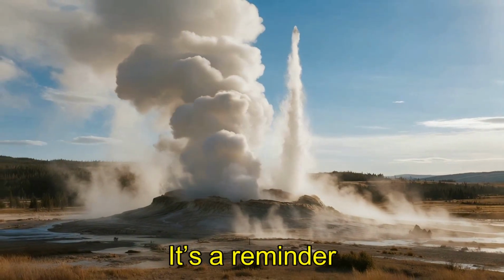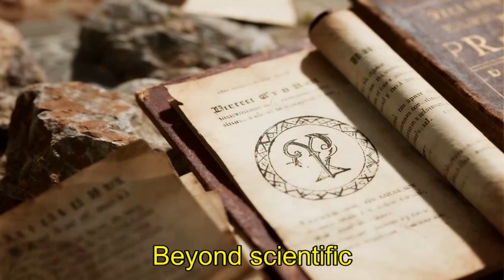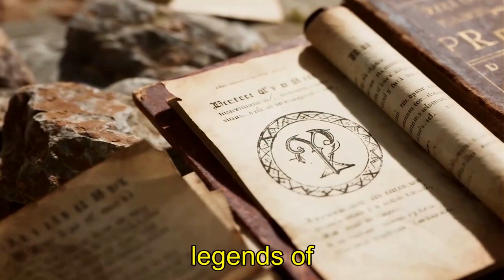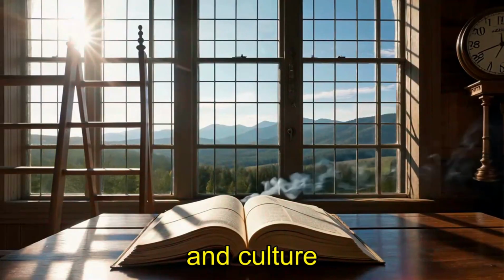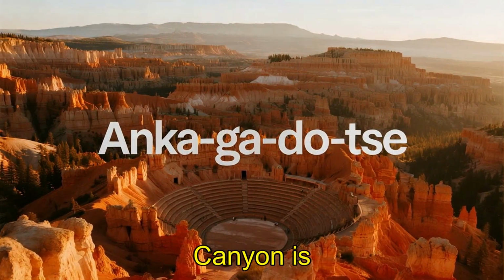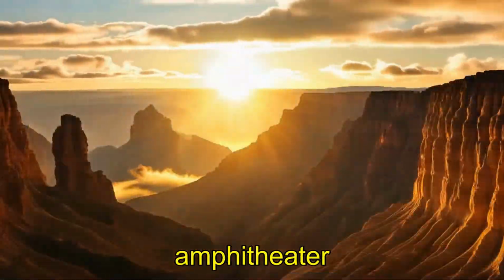It's a reminder of nature's incredible power and precision. Beyond scientific trivia, the indigenous legends of these attractions add a layer of mystery and culture. For the Paiute tribe, Bryce Canyon is a sacred place in the Red Rock Amphitheater.